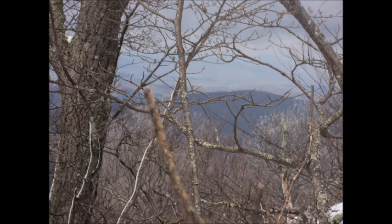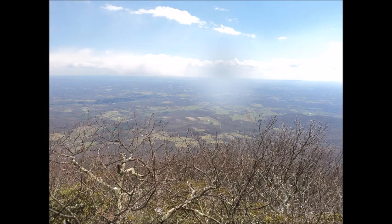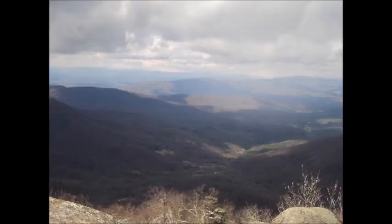And once I got to the very top, as you'll see in the next picture, I had just enough digital camera battery to get one view off of one side of the summit with a sunny sky. And in the other view, it's a cloudy view. So that's all I have for Blue Ridge Mountains, April 2nd.